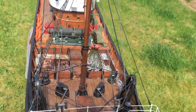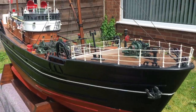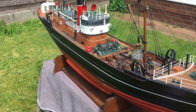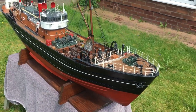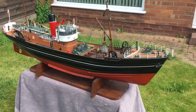Obviously the model is built to 1/32 scale. That's the one you can see here. The model is 56 inches long, so yes, she is big, and she has a beam of just over 10 inches. So as you can appreciate, big model.